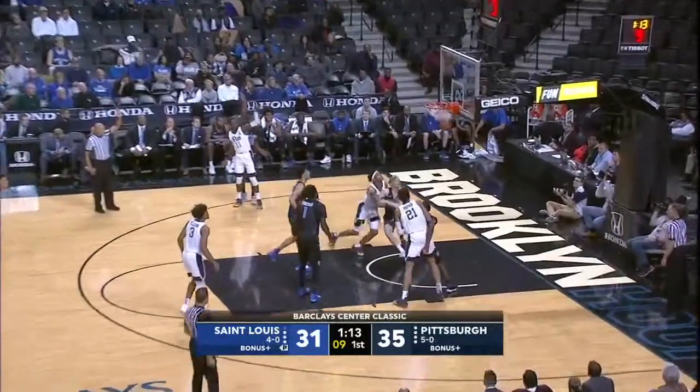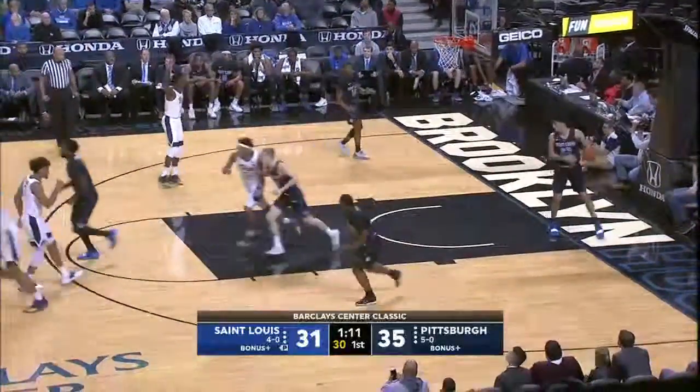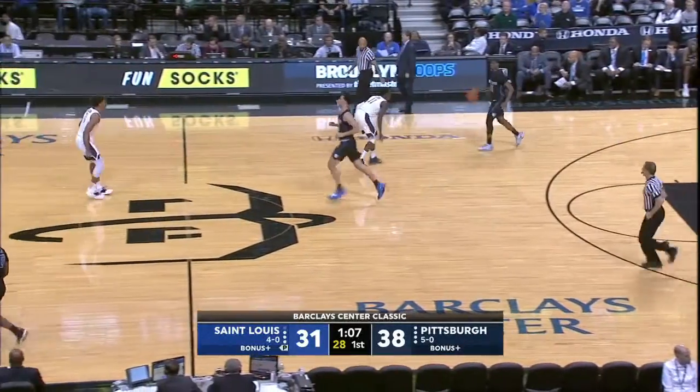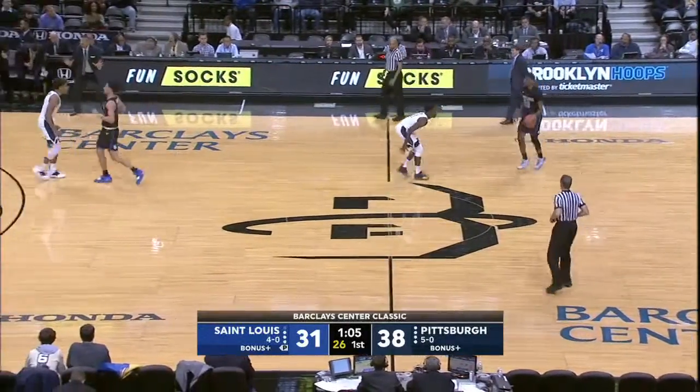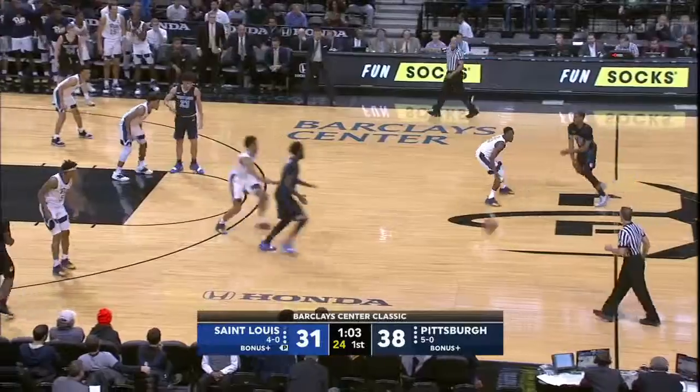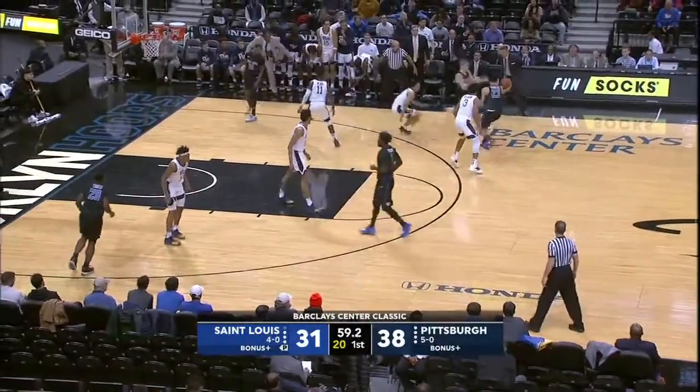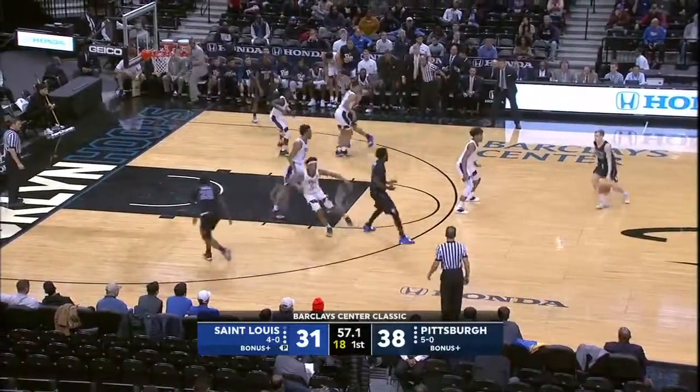And Ndir having himself a first half. He knocks down the triple. And a nice find and feed by Terrell Brown, using his 6'10 size to look over top and find Ndir wide open from beyond the 3. Just his second made 3 on the season.